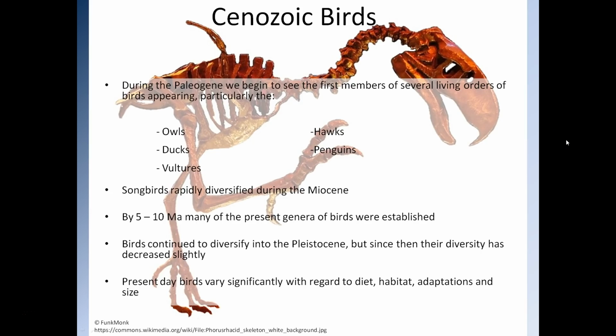Okay, so that was the plants. Now let's have a think about the birds. During the Paleogene, we begin to see the first members of several living orders of birds appearing, particularly the owls, the ducks, the vultures, the hawks, and the penguins. So the Cenozoic actually starts off as the time of the birds.